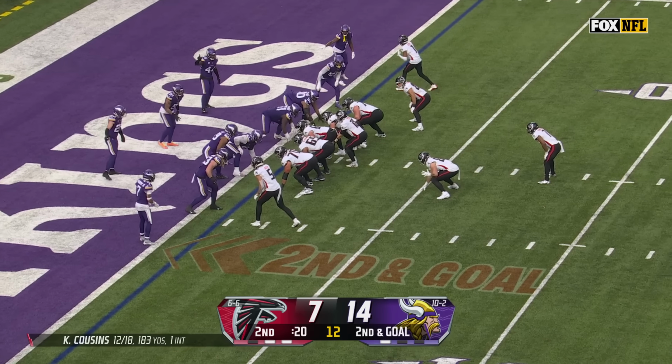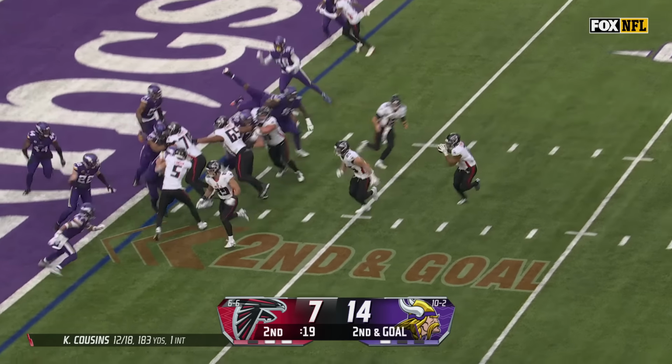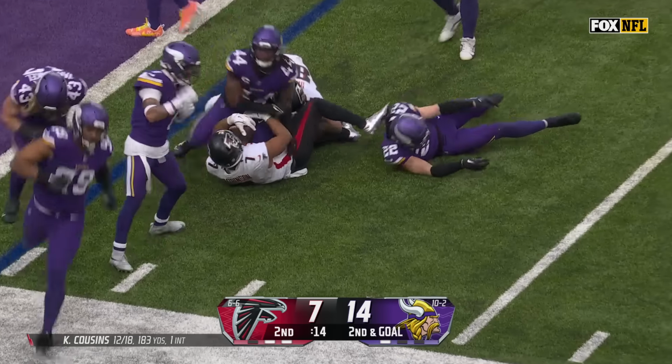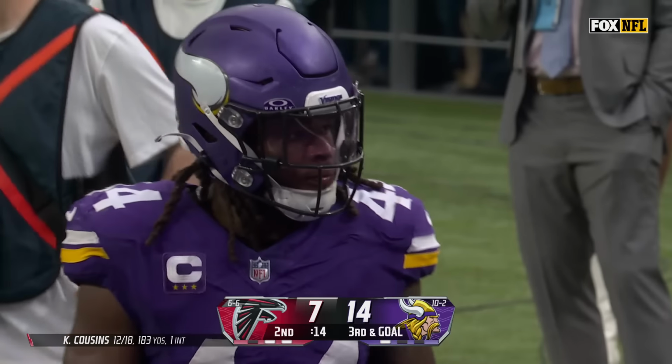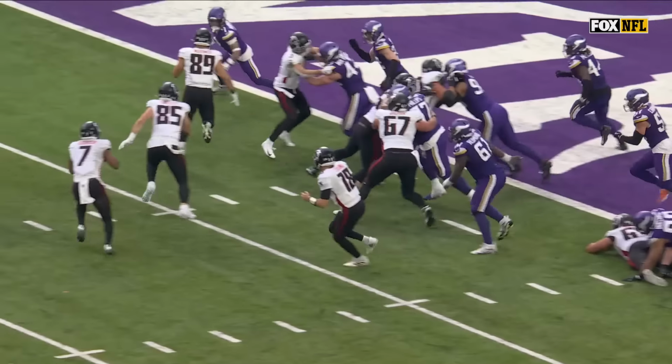Yeah. He wants you to have to throw the ball into the end zone. Do not give up rushing touchdowns. They've already given up 1. Will it be 2? Robinson is hit in the backfield by Harrison Smith. 13 years, and he just keeps on playing at a Pro Bowl level.